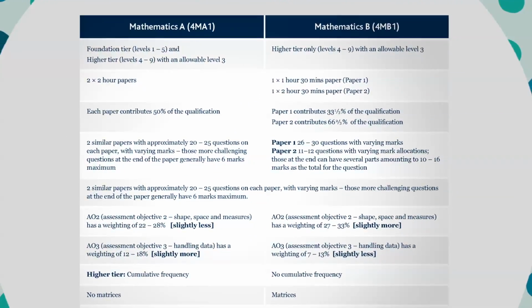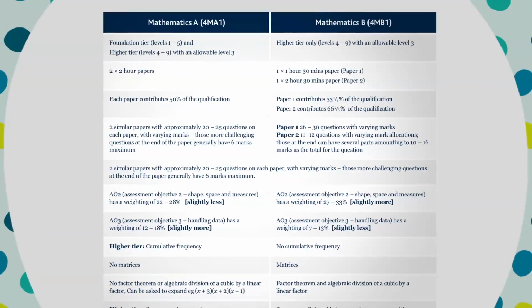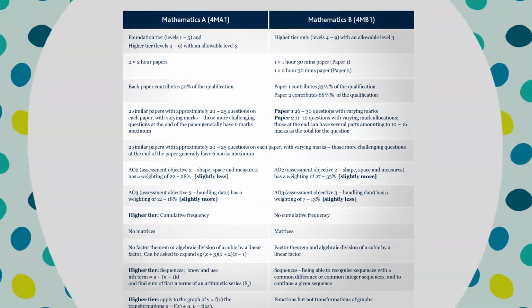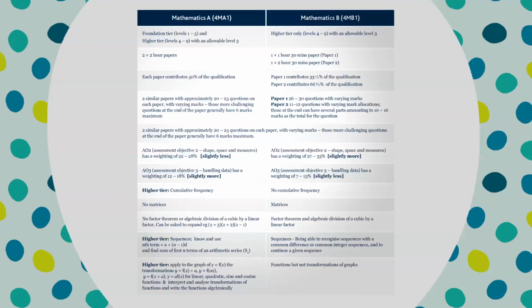They have 20 to 25 questions and more challenging ones at the end. Mathematics B has 2 papers, one of an hour and a half, one of 2.5 hours, and the first paper contributes 1/3 of the qualification, the second paper 2/3 of the qualification. The second paper has some longer questions to allow more extended answers.